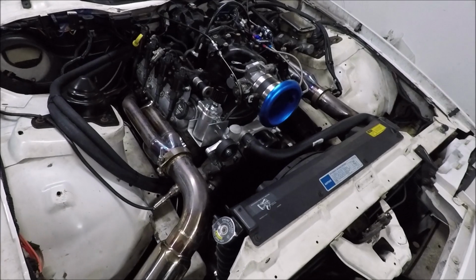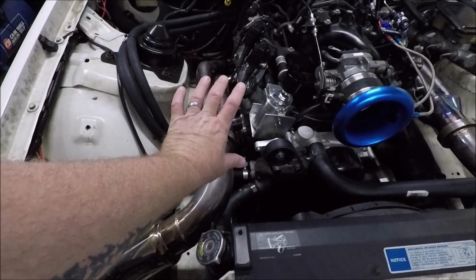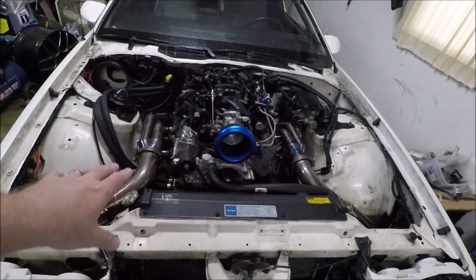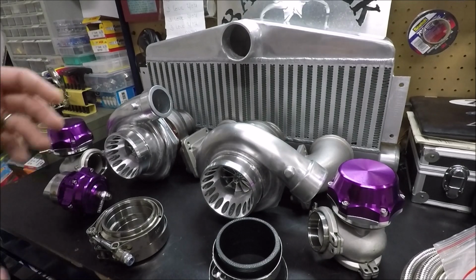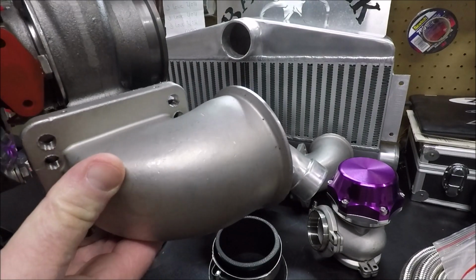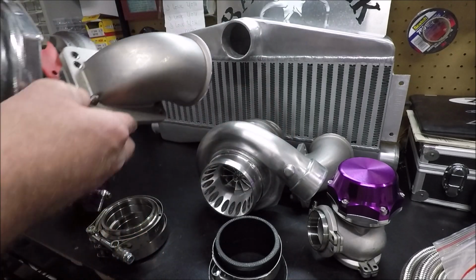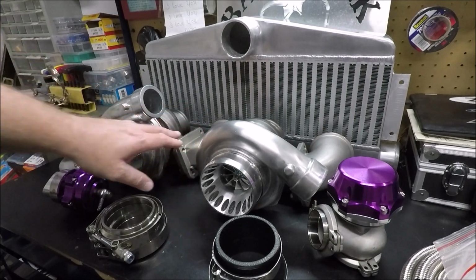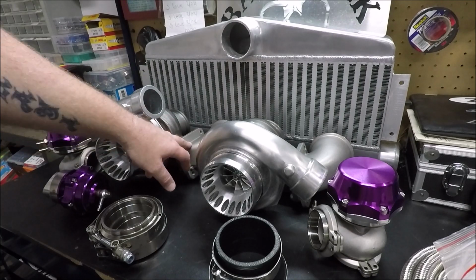But we're going to be using these same headers to do our turbo setup. We are going to poke them up out of the hood a little bit. The turbos are going to be sitting up here on either side of the intake. So in order to join those turbos to those headers, we got these elbows here, and these elbows will work with T4 or T3 housings. We got these elbows from an eBay seller that I buy quite a few things from, actually. It's Black Horse Racing.